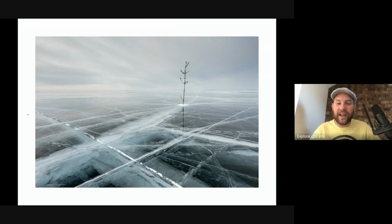So that was Daragh from Lake Baikal. That was the highest scoring image that you had in the submission, and a pretty stunning pick as well. So let's come on to another one.